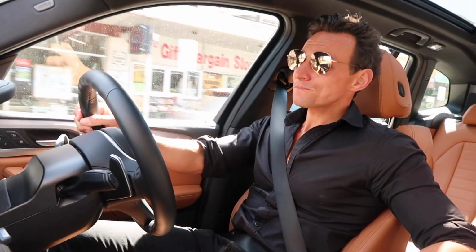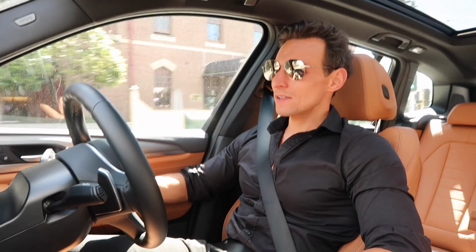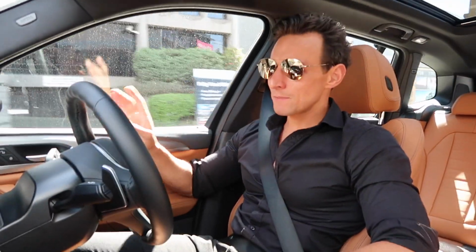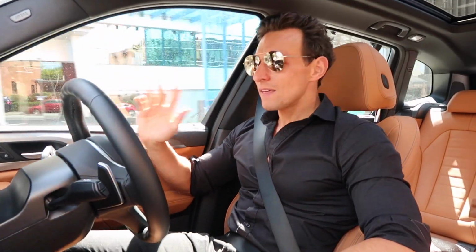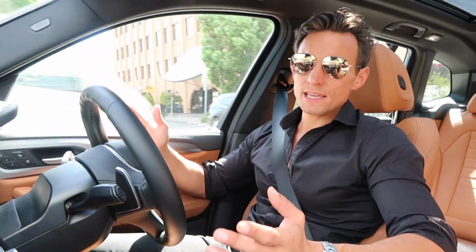So as we take off, I'm looking down at a new digital dashboard. It's not as big as some of the competition, but it is plenty. It is lovely. I've got a big screen in the middle here. It's about an 11 point something inch screen. The nav on the BMW, the built-in nav system, has always been, I think, probably my favorite out of the major manufacturers. I just find it really easy to use. I've used it a lot.